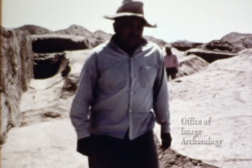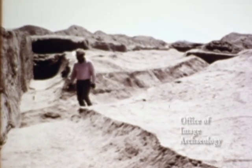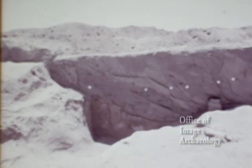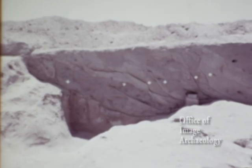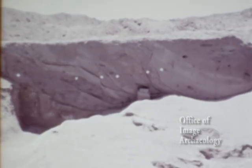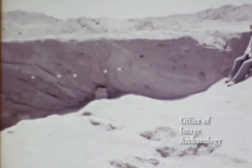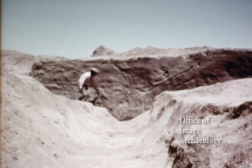Artifacts in the canals, mostly broken pottery, were also helpful in establishing the time of their use. A cross-section of the late canal shows that its bed shifted progressively from left to right in the process of remodeling. Here, we are looking down a canal while a workman traces its pattern where it disappears into the untouched desert.